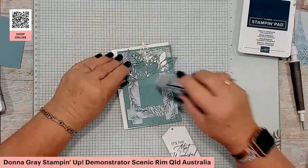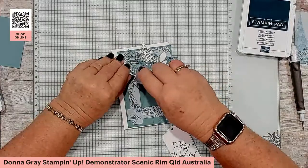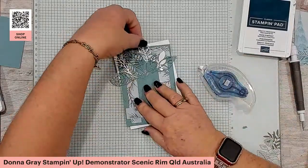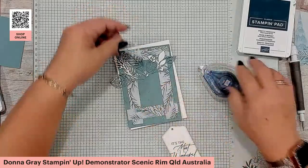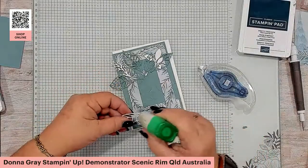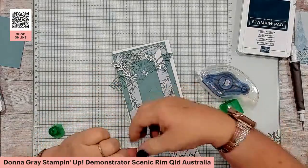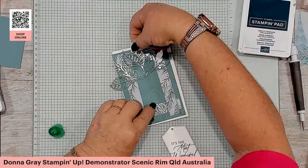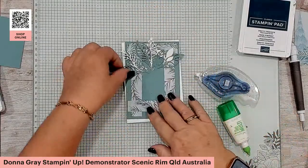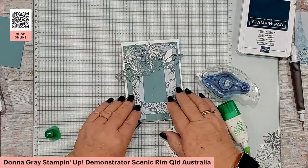Now, the only one we've got to do is we've got to add a little bit more there. So we can do that. And the only other one we've got to pop in here is this one here, which I'll possibly use a bit of liquid glue just to pop that one in. So that's a bit of a cheating way of doing the dry run and then being able to just lift them up and pop them into the glue.